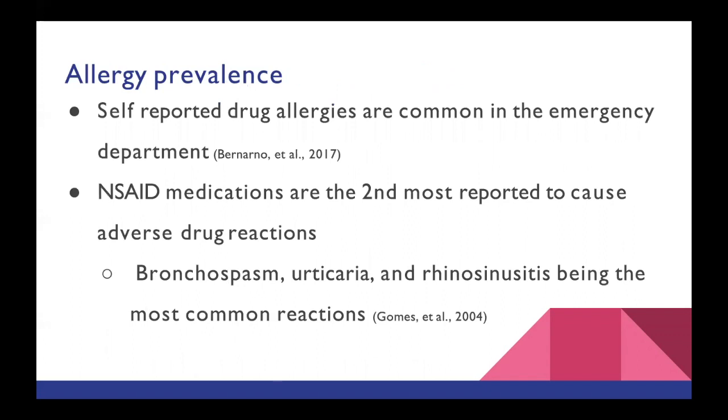Self-reported drug allergies are common in the emergency department. NSAID medications are the second most reported to cause adverse drug reactions, with bronchospasm, urticaria, and rhinosinusitis being the most common of these reactions.